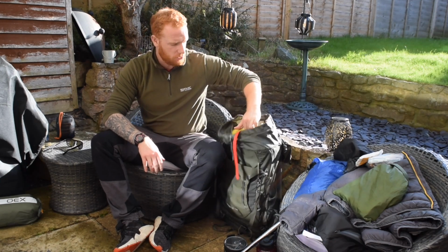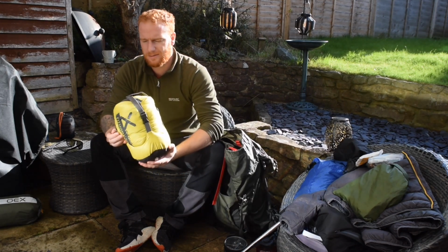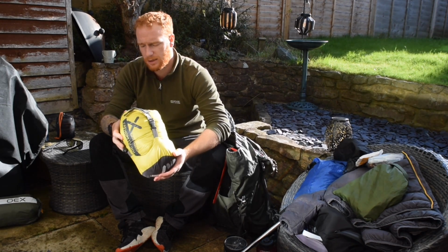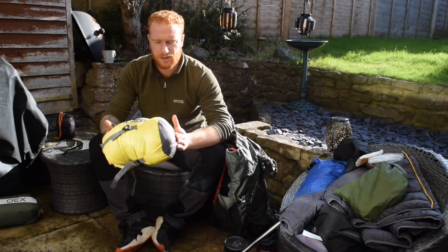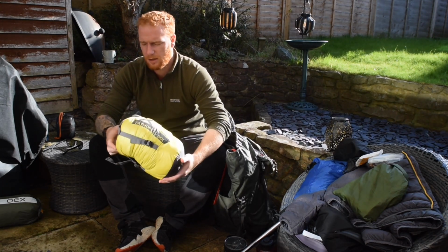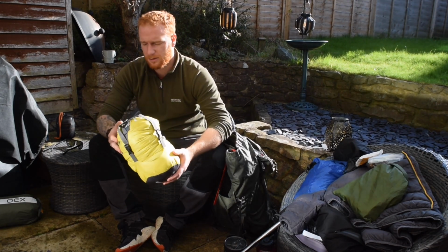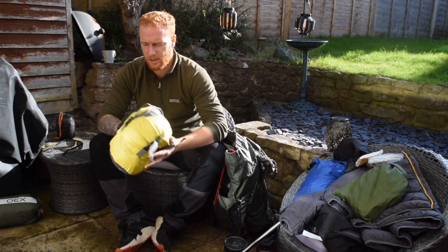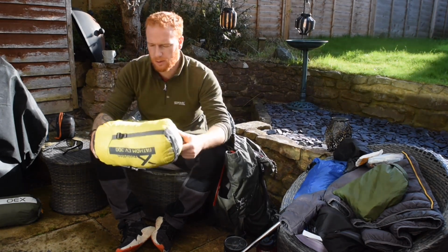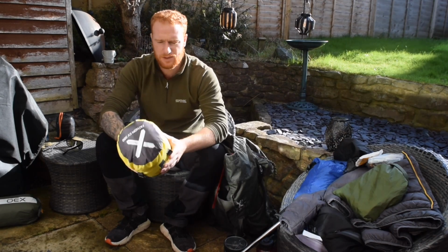Sleeping bag. I make do with this, the OEX Fathom 3-season sleeping bag. This one goes down to 1 degree of comfort and an extreme of -22. Now I've used this in -8 weather and it was cold. I wouldn't recommend using this in winter, but down to like late November I'd probably still use this because it's not bulky. When it's fully compressed it packs down really small. Good sleeping bag this. I'd normally have it like that, but with compression you can make it a lot smaller. Alright, so that's sleeping bag.